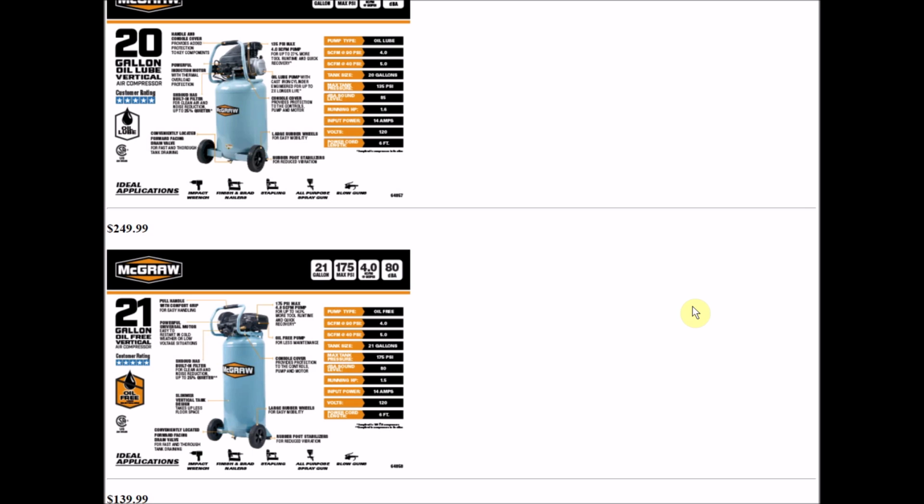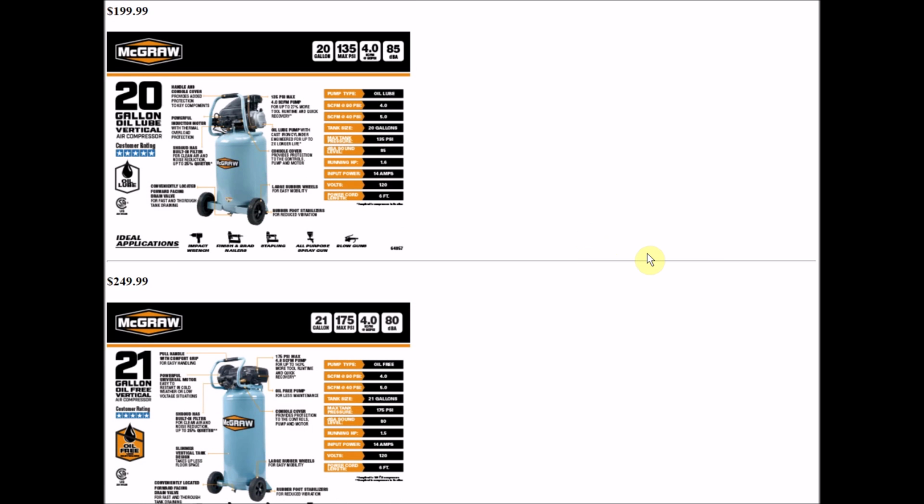We saw the Hercules miter saw drop over $100 from its original list price. The Bauer and Hercules power tools, the small ones like the cordless drills and such, initially dropped $10. Now some of them have crept back up $5. So we are going to see some fluctuation there, but we don't have any coupon at the moment.